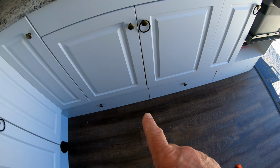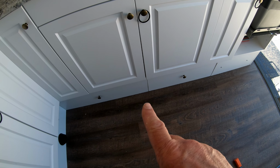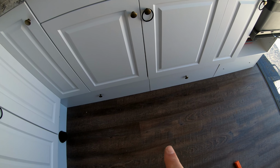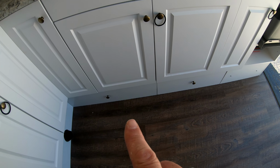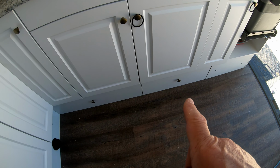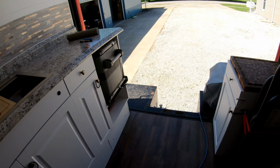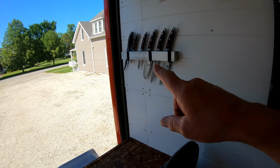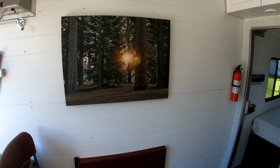And thanks to one of the viewers, he told me to make sure I use the space underneath. It worked out good because we ended up putting the propane stove underneath there for outside, and then the grills and grates down there. So that worked out really good. So thank you. Anyways, then got the knife stuff done and got the other picture hung up.